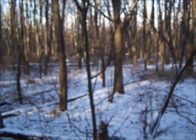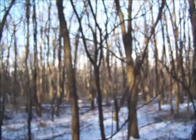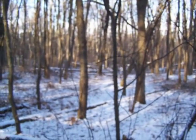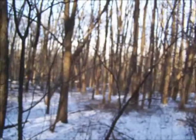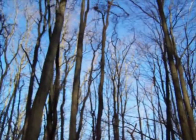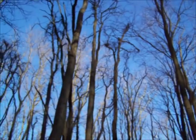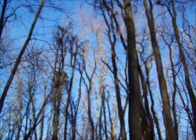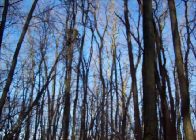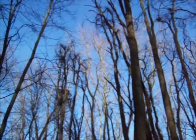Here's one. This one's fairly young. It might grow up and make it. I doubt it. But you can see this one is surrounded by a bunch of black locust trees. And like I showed you earlier, the easiest way to distinguish black locusts from a distance is by those snake-like trunks that slither as they reach the sky.